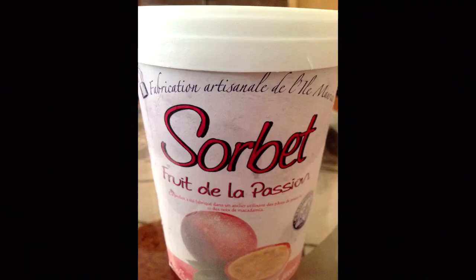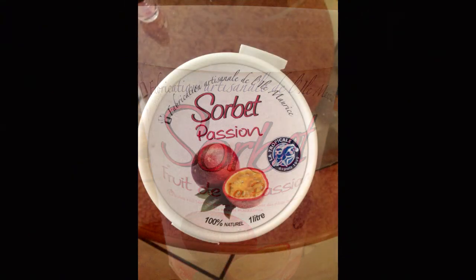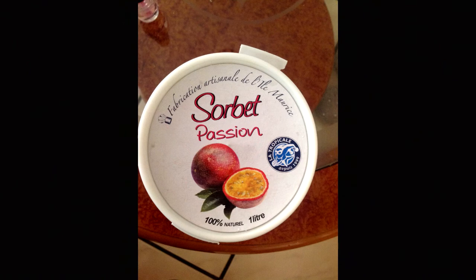Another thing I really liked to snack on was this passion fruit sorbet, and as you can see on the pack, it's actually written in French because most things are in French in Mauritius. After all, we do speak French as a first language. But one thing I really liked about the sorbet is that it was really smooth, and it actually depends on when you defrost this and how long you defrost this for. I really like the fact that you get the pips of the passion fruit in this sorbet.